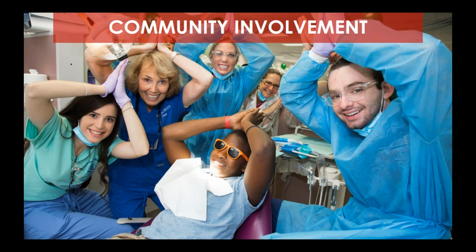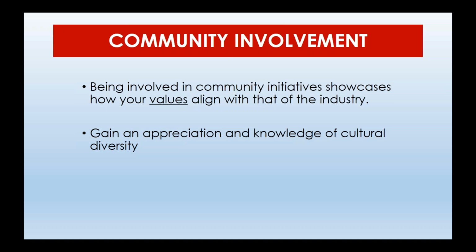And finally, the sixth and last pillar is community involvement. Community involvement is important when entering the healthcare field because that means joining an industry that is focused on serving others. Being involved in community initiatives showcases how your values align with that of the industry. Values such as giving back to the community and helping underrepresented populations are gained when you have community involvement. You also gain an appreciation and knowledge of cultural diversity.